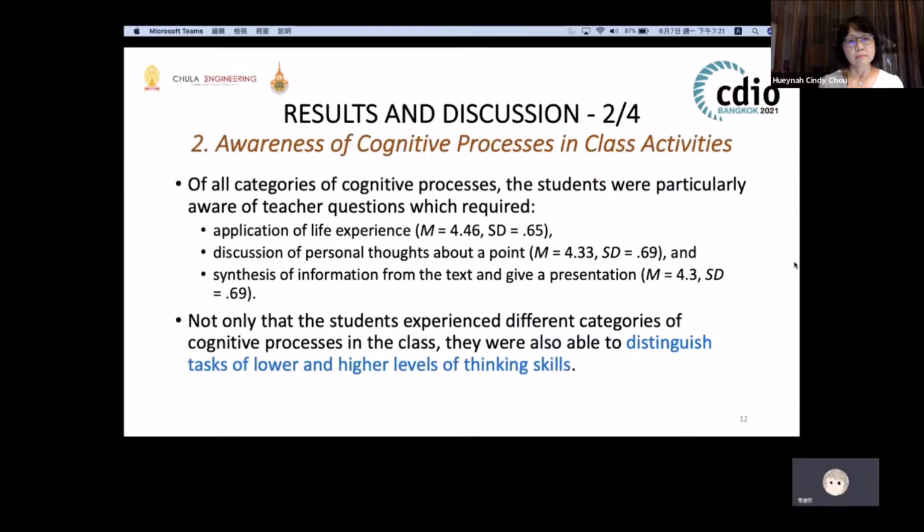Results from the second part of the survey showed that with systematic practices of HOTs tasks, the students were more impressed by the different categories of cognitive processes. Additionally, they were also able to distinguish lower order from higher order cognitive processes in the activities.